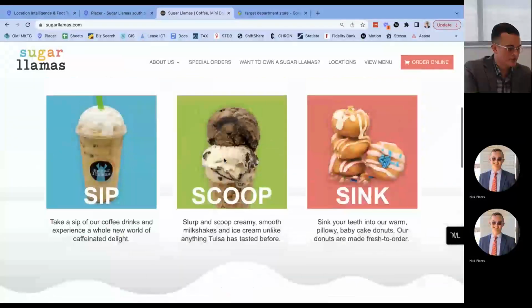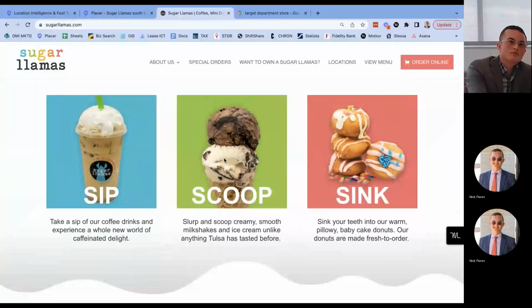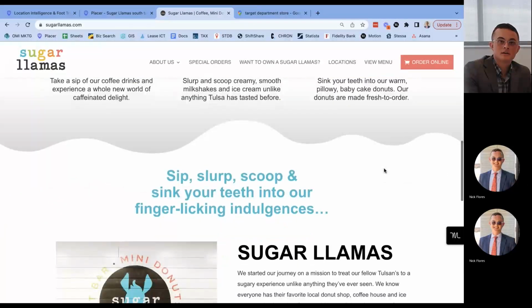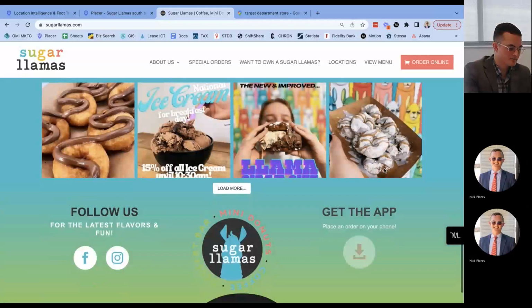Let's take a look at their products here. About 12% of their sales comes in with coffee, 8% ice cream, and 80% being these mini donuts, which are very good. Not like any other donut you've had.